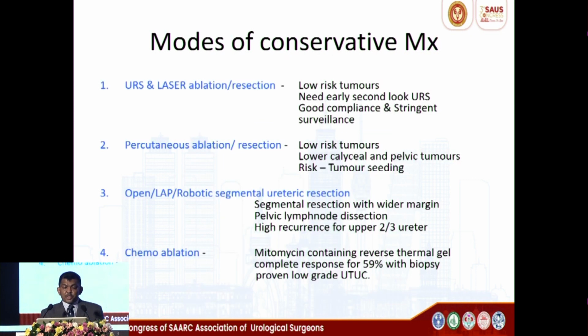Just quickly go through the modes of conservative management. These are the surgical methods which can be used for conservative management. One is the URS and the ablation and the resection. These are for low risk tumors, but they should have the early second look URS, and they should have good compliance and stringent surveillance. Similarly, we can do the same thing through the percutaneous approach as well.